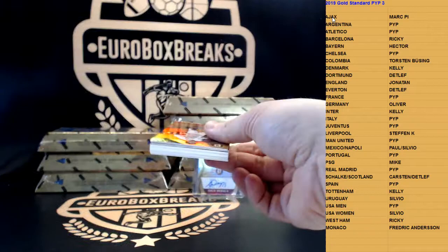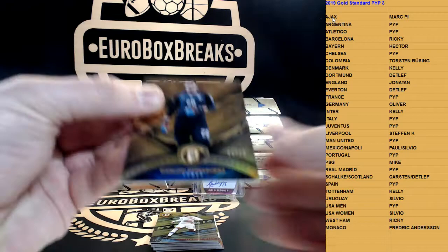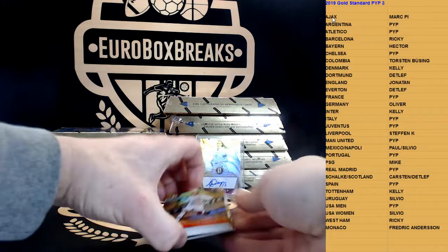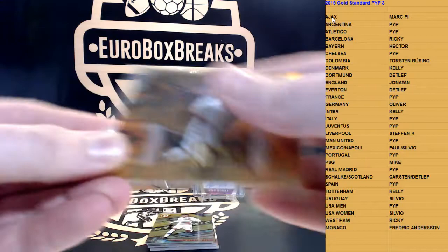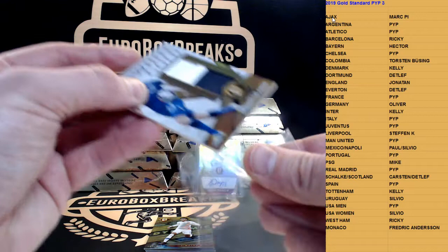Alright, next up. We got base. How about N'Golo Kante for Chelsea /129. Then we got another base on the back, and that is Donnarumma for Italy /79. And another base that is solid gold /79, Luka Modric, Real Madrid. Yeah, Donruss maybe, yeah, that's true. We got a patch, Seamus Coleman, 7/79 for Everton. Going out to Detlef.